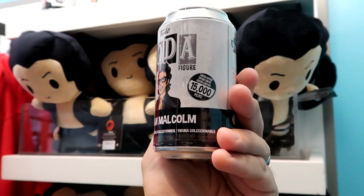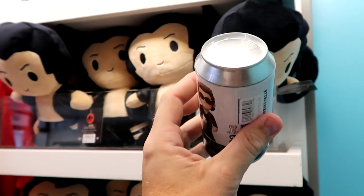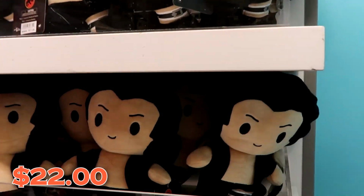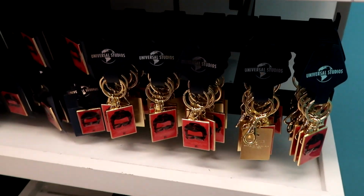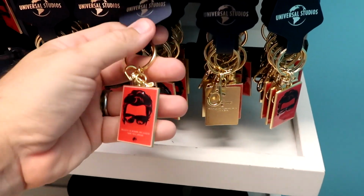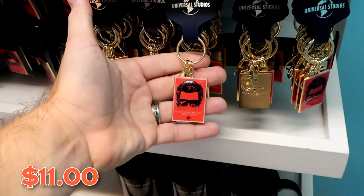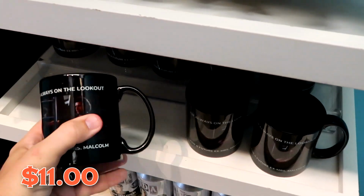You get a collectible figurine, limited to 15,000 pieces. That is actually really cool, $22 for those. And it does look like there's even more merchandise right underneath. You can get the keychain that matches that pullover hoodie. That is $11. They do have a coffee mug over here as well.